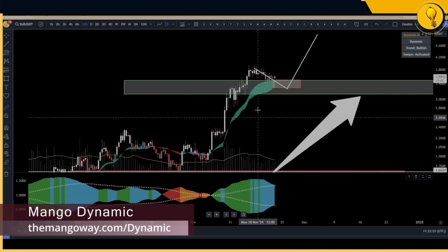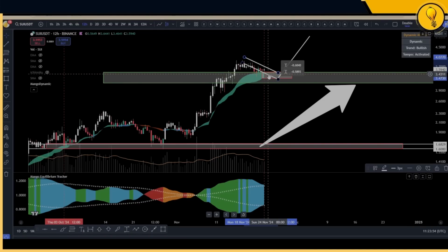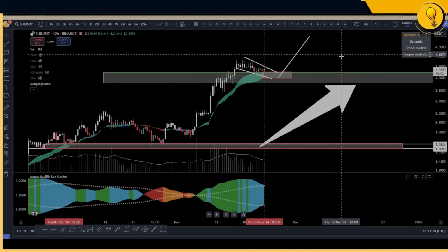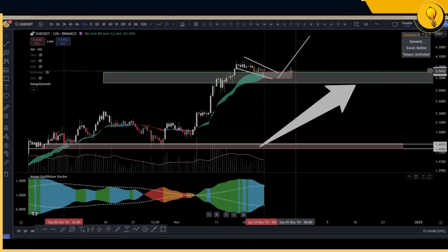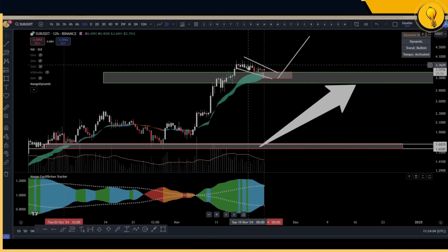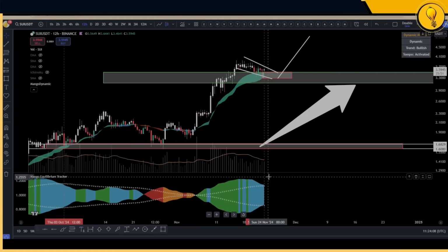These are the kind of trade setups I love. This is beginning to shape up like a bull flag, right? I'm going to go ahead and delete this right over there, and we're going to draw in what could turn into a bull flag. So what do we have going on over here? We have the take profit zone being respected by Sui. We have the mango dynamic as support. We have the mango equilibrium tracker saying that, hey, we are in the compression zone at the moment, but we are looking to go into an expansion zone in the coming days.